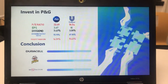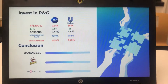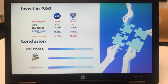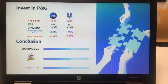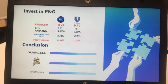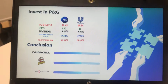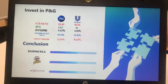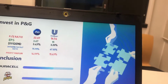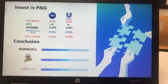And here are some conclusions. You can see the numbers of P&G compared to the main competitor, Unilever. So the numbers are pretty similar, but a bit higher than Unilever's numbers. And whether you should or should not invest in Procter & Gamble, I could say that the revenues have gone down pretty much from 2012, but it's predicted to start increasing in 2020.